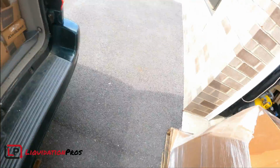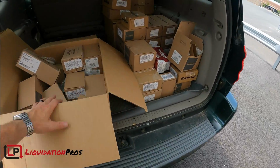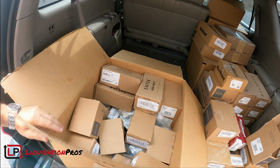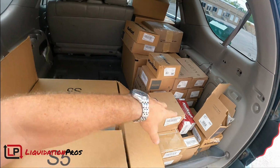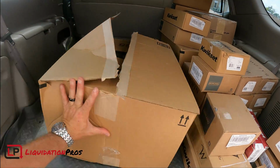But I just got to the bottom. This box here was the last one I just pulled out. Other than this box, it really doesn't look like a whole lot of stuff. That box there was only half full, so I did put some smaller items in there. But then I'll slide this back.